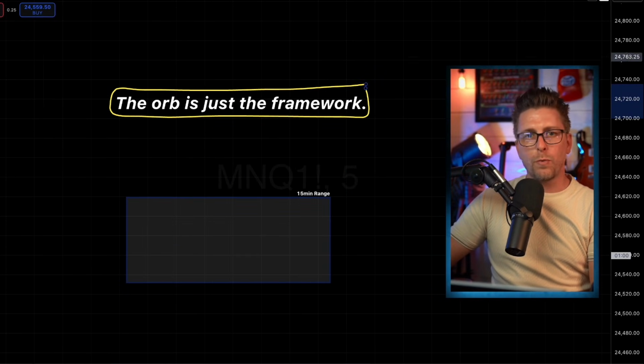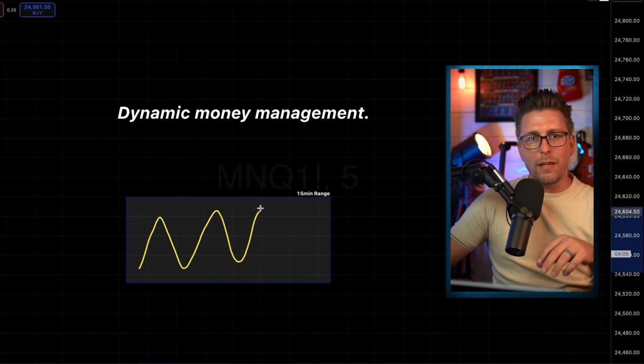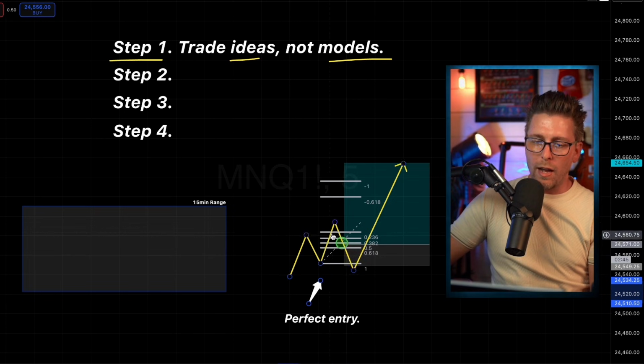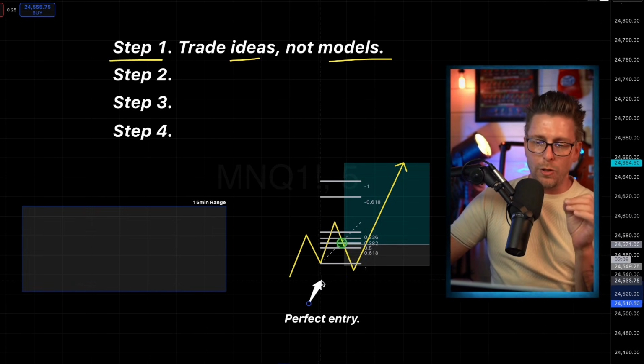It's so important to remember this. What actually makes it profitable is what you do inside of it. Let me ask you this, and I'm going to paint the picture, okay? Price is making higher highs. Everything looks good. You got a Fibonacci on. Now, be honest. Has this ever happened to you? You get in right here.